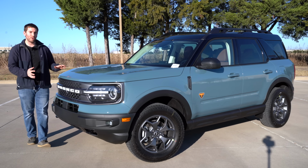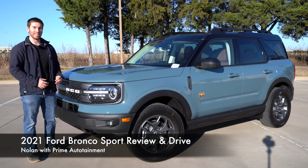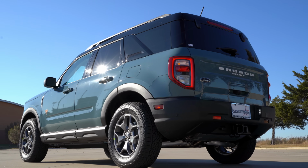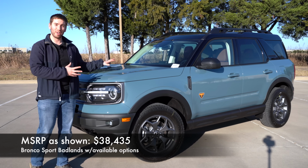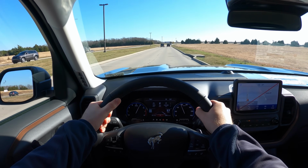Today we have the all-new 2021 Ford Bronco Sport Badlands. We've been waiting for the Bronco, and this Bronco Sport is like the baby Bronco. It's small, but it's still adventure ready, and it's built to be capable. This Badlands has a lot of options, and it's got a lot of cool, quirky stuff that I got to show you guys. I can't wait to show it to you. We're going to take a full look and go for a test drive.